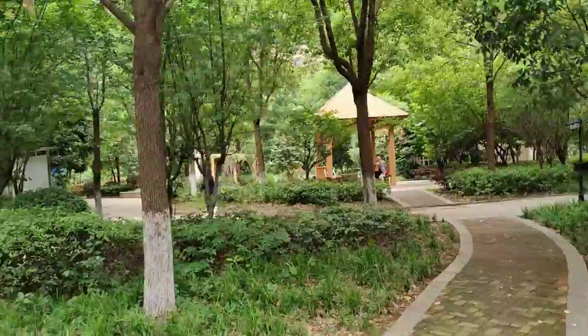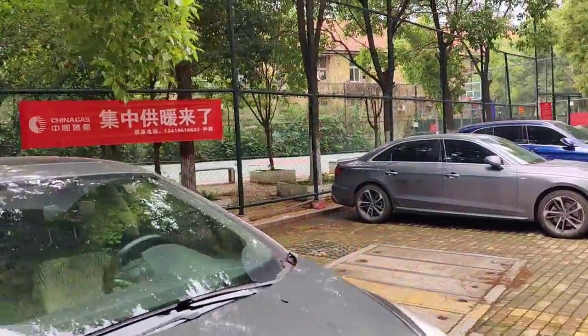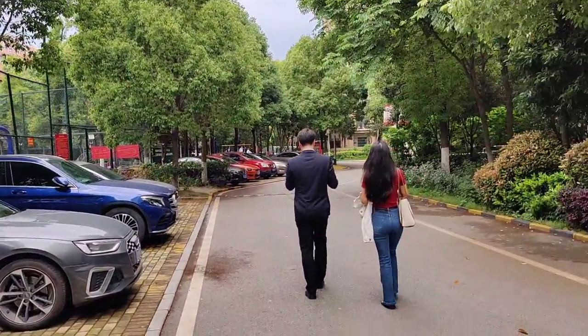The surrounding areas look very nice, so I'm pretty happy so far.